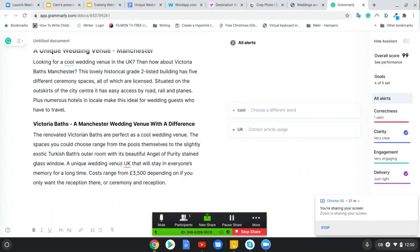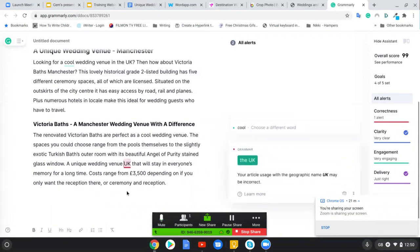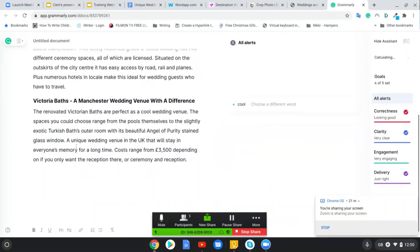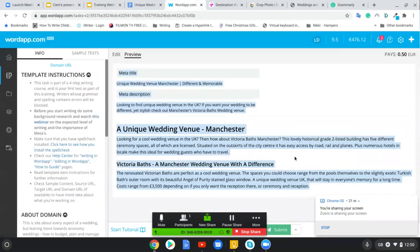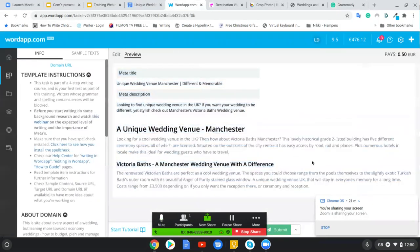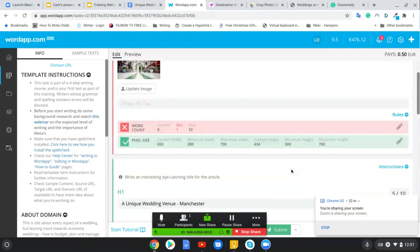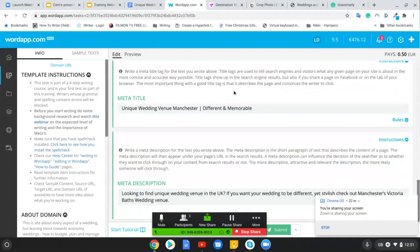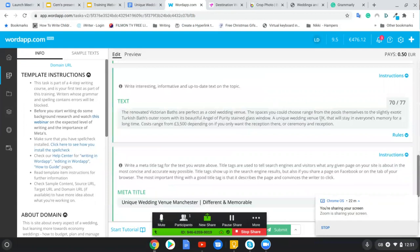So we could actually put in the UK there. So quite happy. And then I copy and paste it back into Wordapp. So you have to go back to the edit. And then if it's a lot, you can cut and paste it, or you can just add it in yourself.